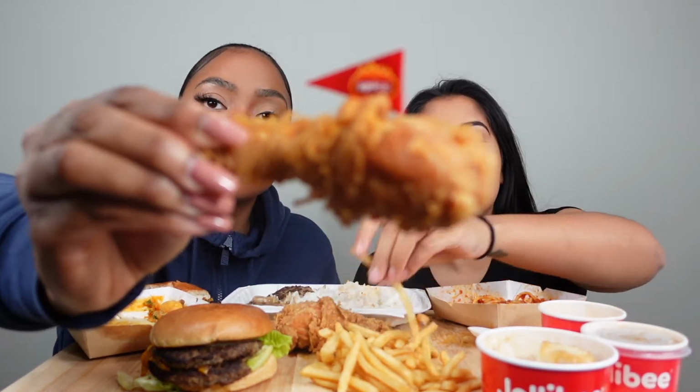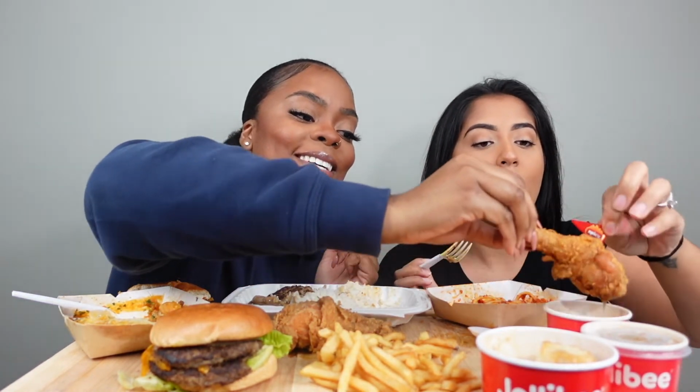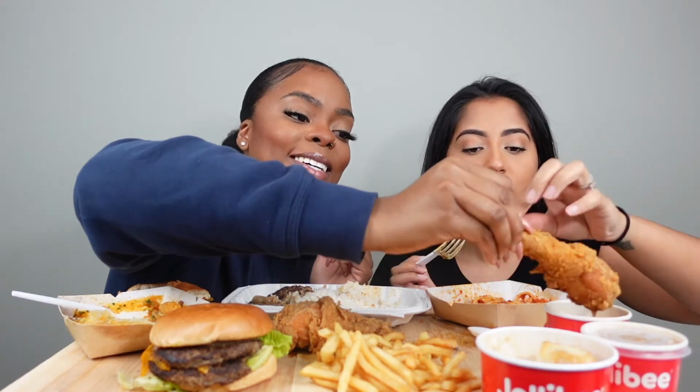I'm gonna try this spicy leg. I'm gonna take a bite. Y'all see this? That's how you know it's real spicy, when they put a flag there. Spicy! Okay, I'm gonna take a bite. Oh, you're supposed to dip it in gravy. Okay, let me dip it in gravy. I guess I should have given you two gravies, eh? Not spicy.